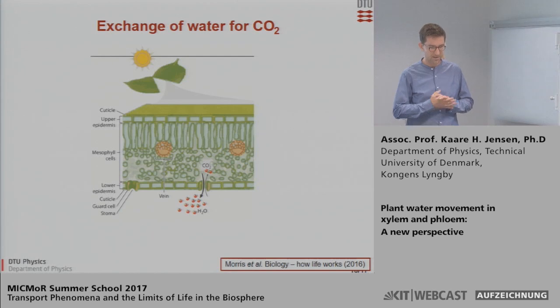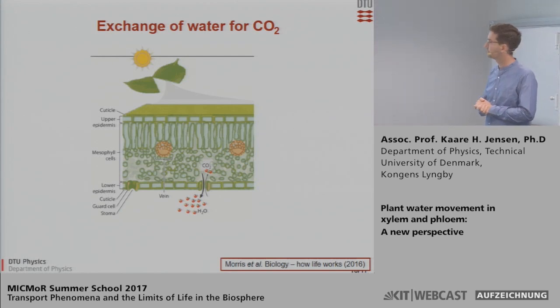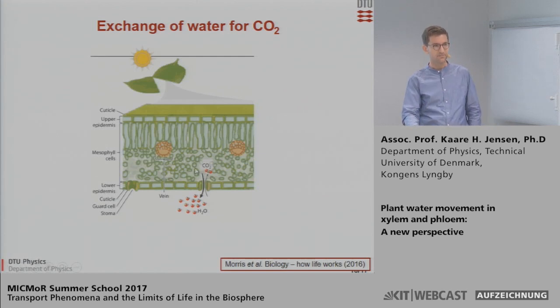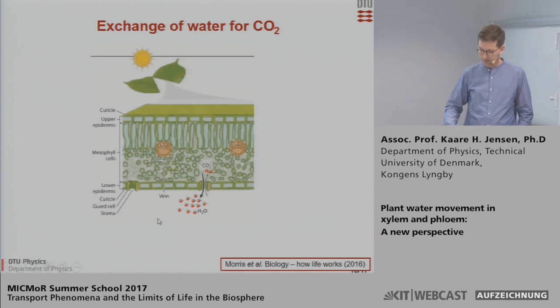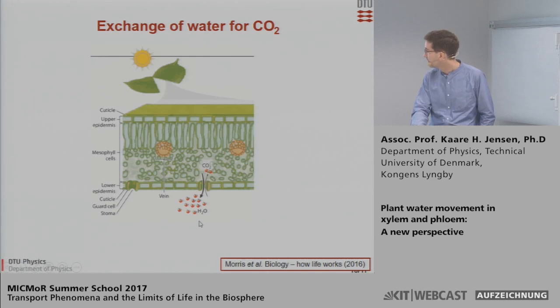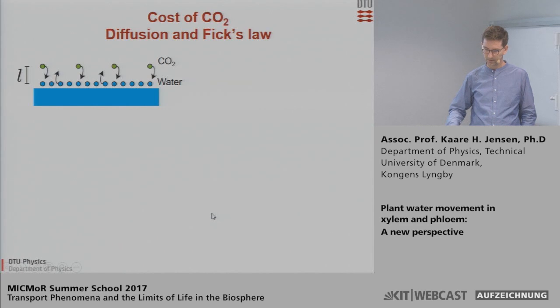So let's look a little bit at the exchange of water for CO2. Over here we have the basic process. You want some CO2 to go in, and you can already see from this sketch, which I took from a book, that quite a few water molecules will go out. The explanation for this is actually pretty simple, a first order explanation. There are many details, such as how the shape of the stomata and the geometry of this cavity influence these effects, of course.